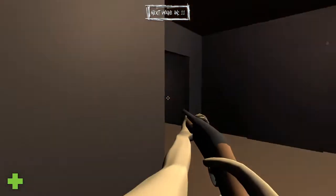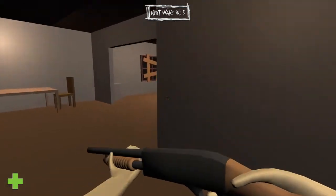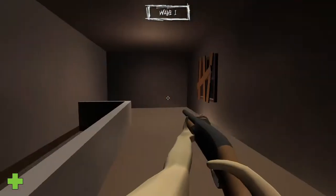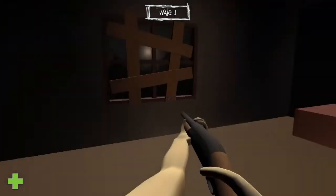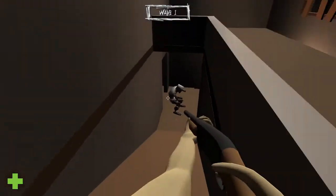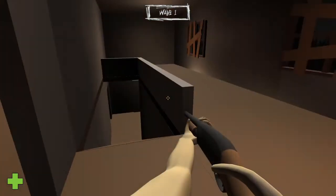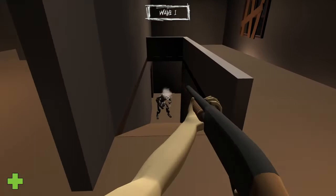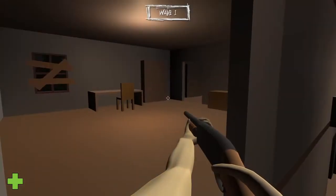Okay, so I can sprint. Looks like all the things are barricaded. Okay, I think I've got unlimited ammo. Oh god, this is really not the sort of game I should play. I'm just gonna be here. I'm just gonna let them all funnel in this way. Oh no.